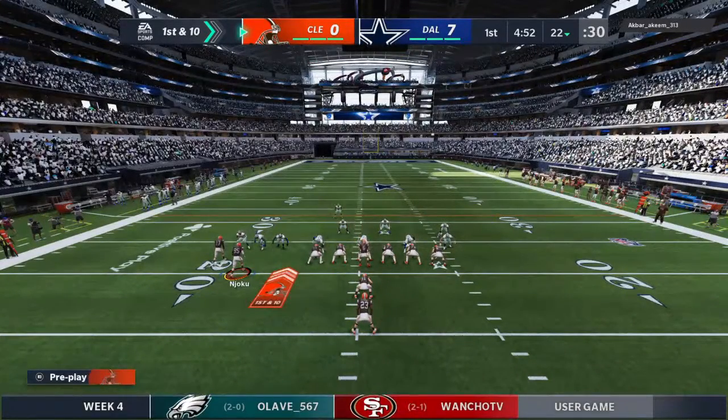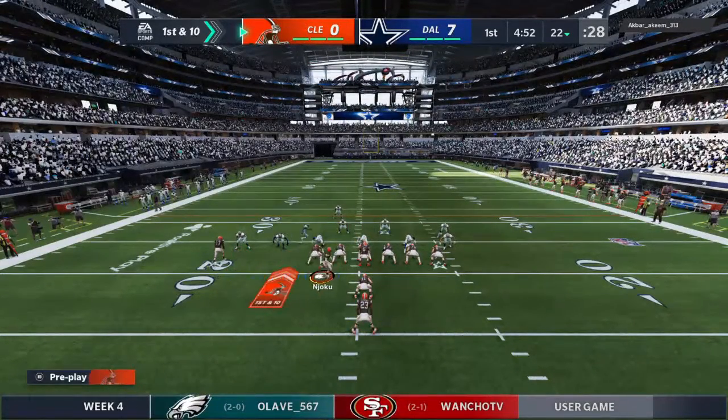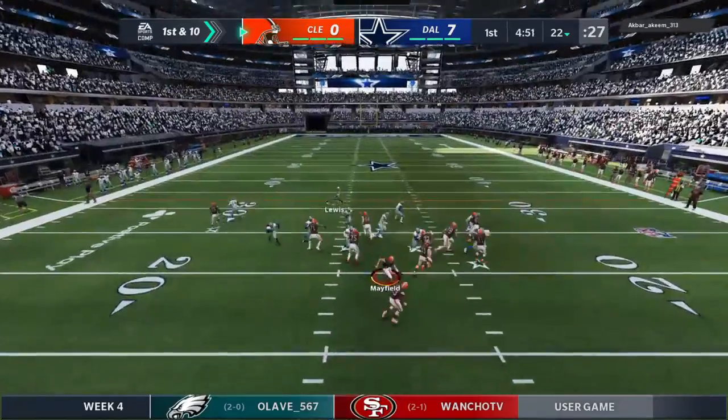Not the start that they were hoping for. The interception on the first play of the game. It leads to 6 points the other way. How do you rebound from here?